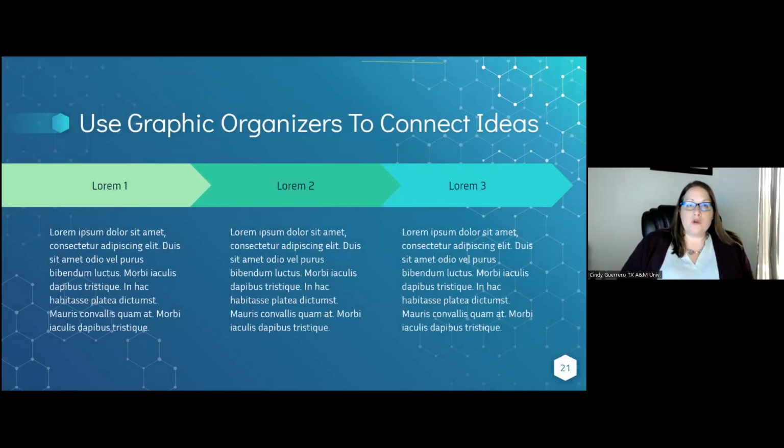Graphic organizers, of course, to help connect ideas are very helpful. So we want to not only use, when we're using PowerPoint, just the bullets or the text slides. We want to be able to use these visual slides as well. And it helps engage us and keeps our brain having a little bit of variety to keep our attention span.